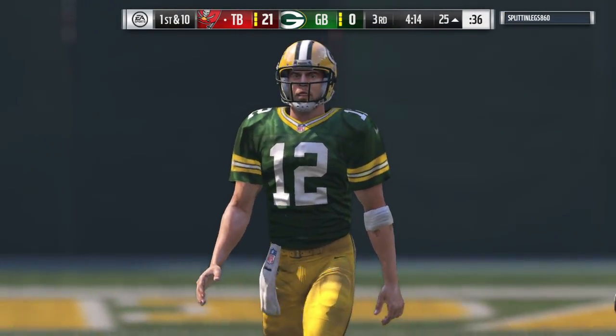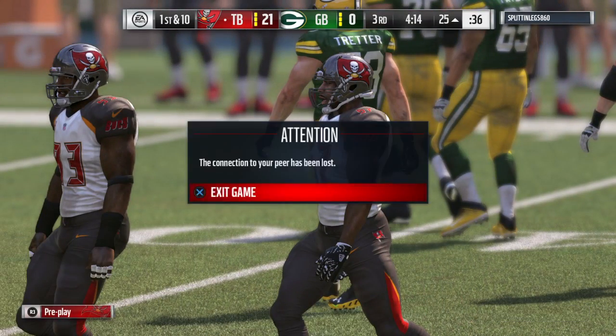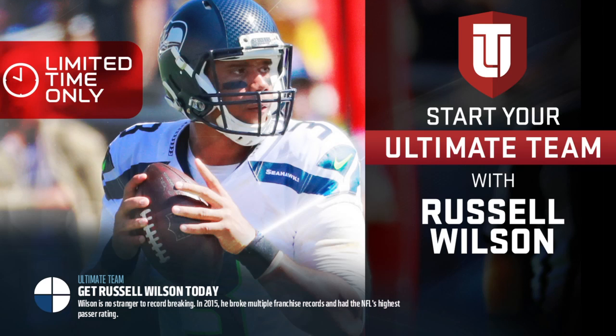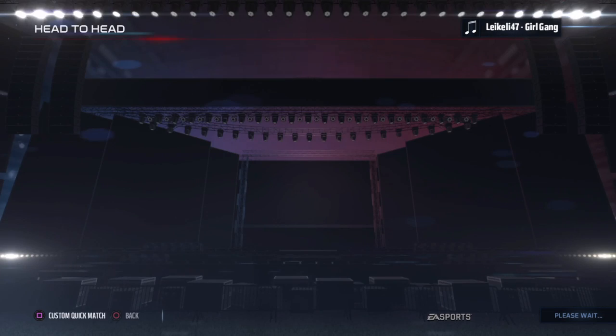And Tampa Bay trots out there now. They built a good first half lead. Now they even up the score, we're coming kicking down.